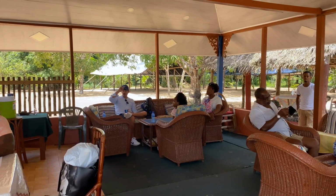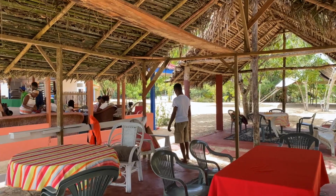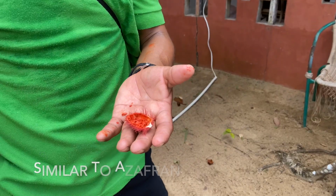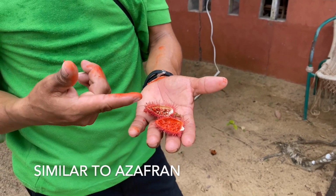Right here is where we are going to enjoy our beautiful lunch. This is the longest stop, I think. And I'm hungry. Three to 4 weeks, you would get a nice color like this. Let's see if we are lucky enough to see some of the perezosos, sloth.